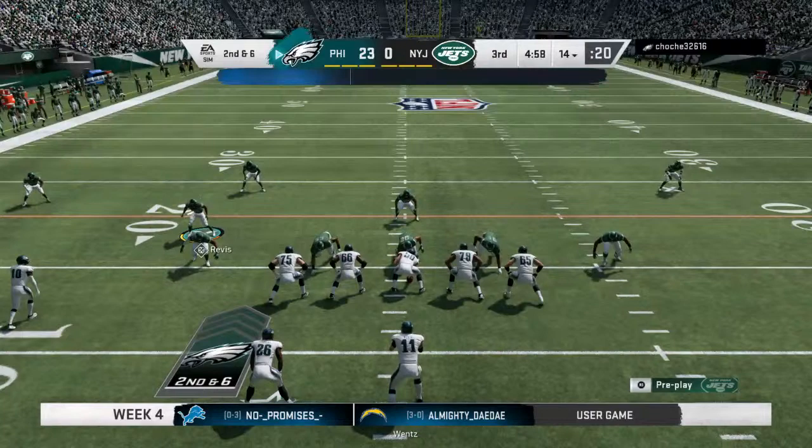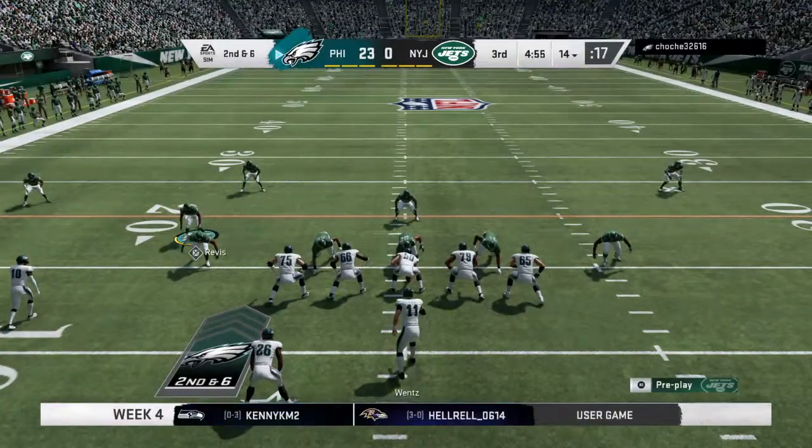Tight ends on the Ringo. 3 down, 3 down. Ram. Check.